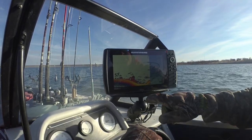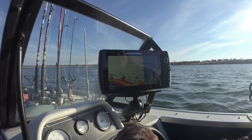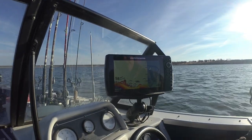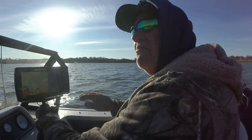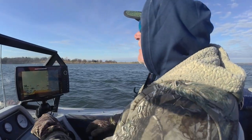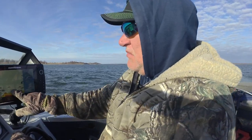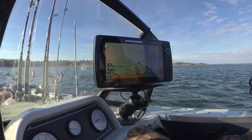There's just a little depression right there, and that's where these fish are sitting. We'll make a couple passes through here, and we'll look at the drop-off and see where they're sitting. If they're not out here in the basin part of it, then we'll concentrate on that drop-off. But a lot of times, with the wind blowing the way it is, you can set up and fish the basin and throw up next to the drop-off there.